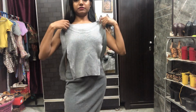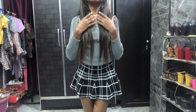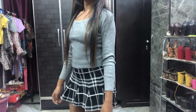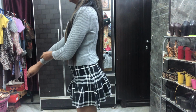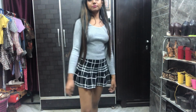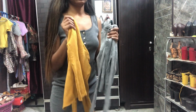I love this top. I think I've got a couple of these tops already, but I don't remember where I kept them. I keep losing my clothes, you guys, because I've got so many. I just keep stacking them. So yeah, this is a really nice top. It can go with a lot of my skirts, so why not? And I think I got this too for 300 rupees, so good deal.